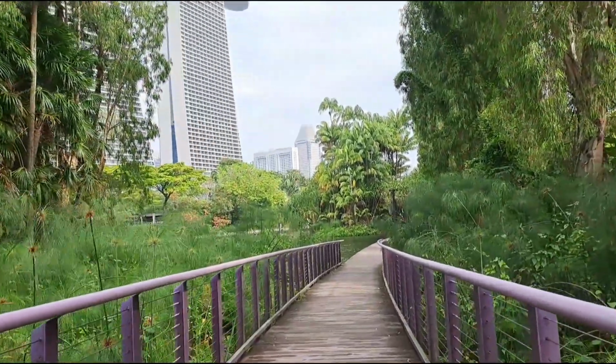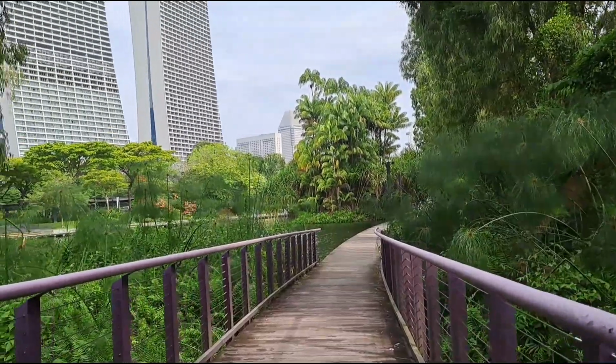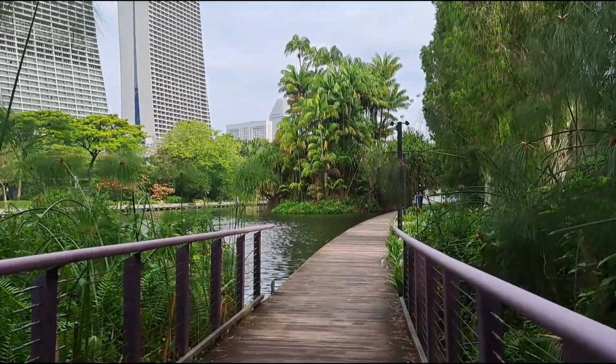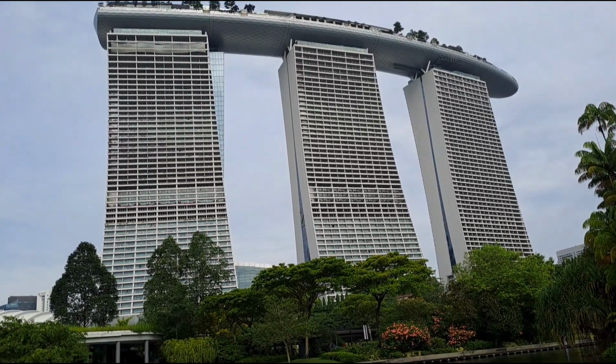I'm still continuing walking on the boardwalk of Dragonfly Lake at Gardens by the Bay, guys. Look at that, it's Marina Bay Sands. It's me, guys, as I'm walking here on the boardwalk at Gardens by the Bay, Dragonfly Lake. It's so beautiful and amazing, guys. It's refreshing. Gardens by the Bay is also one of the tourist spots and tourist destinations, and also one of the famous places here in Singapore.